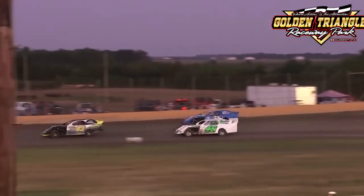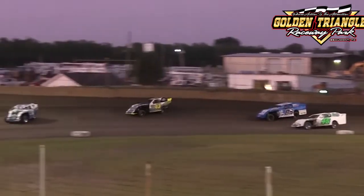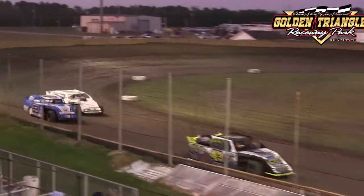Randy Bridges in the 46 looking to the inside of Breezy, does not find an opening. Here comes Randy, corn dog level in the 83 to the outside of Bridges from turn 4.